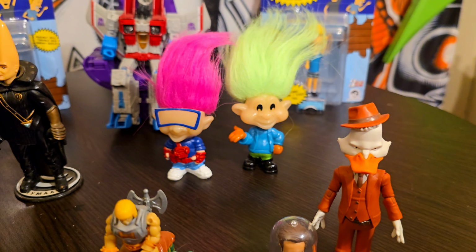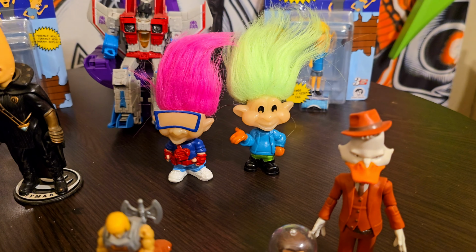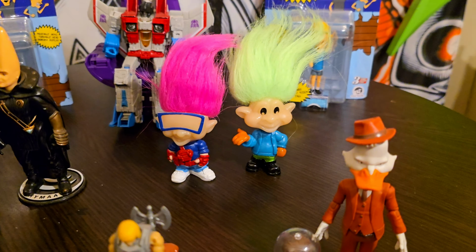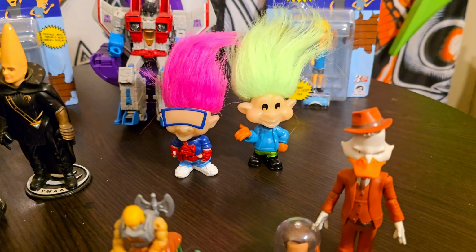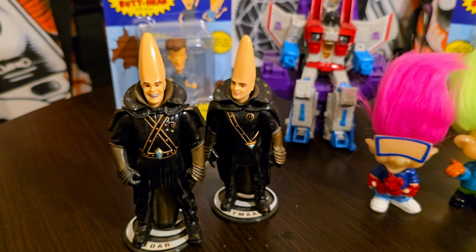But these are the only two I seem to ever see and can ever find. So if you guys have the other two and would like to sell them, hit me up. But yeah, these are usually the only two I can ever find, and these are the only two I ever remember there being. Over here we've got Coneheads.